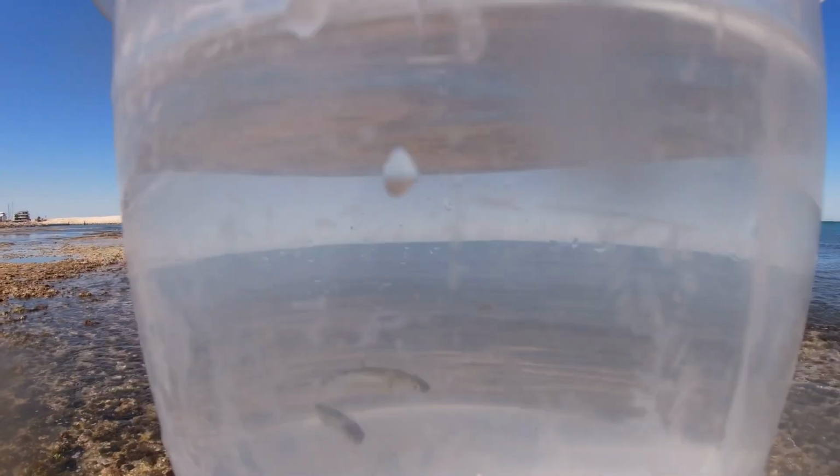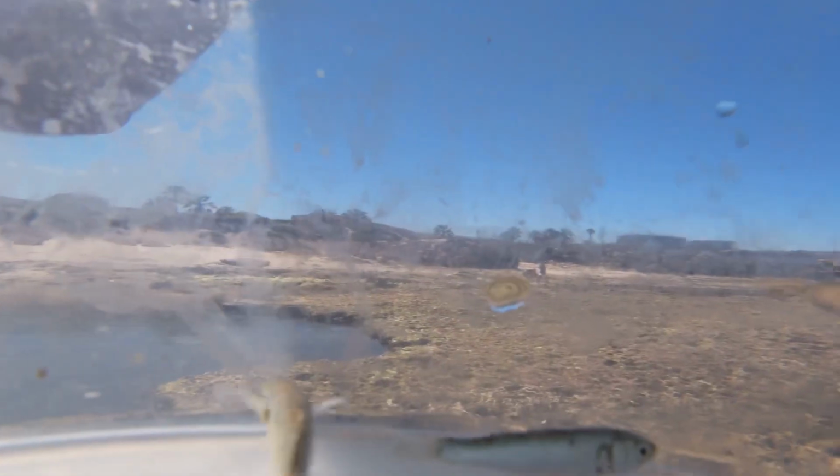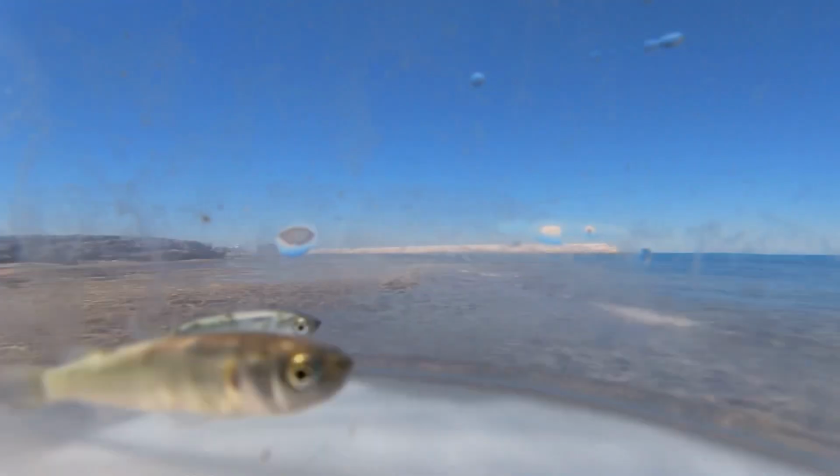Couple of glass cardinals, I think. Glass minnows. They might even just be baby mullet, but they seem very long for mullet, so I don't think so. The little stripes on the side, maybe it's some kind of herring.